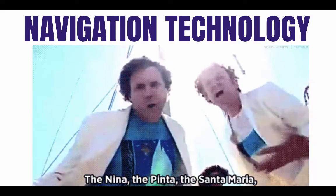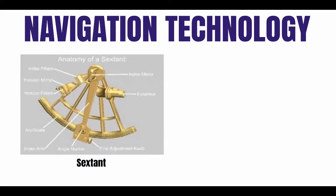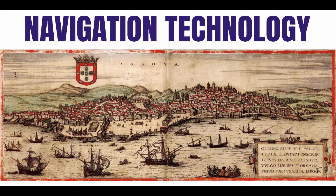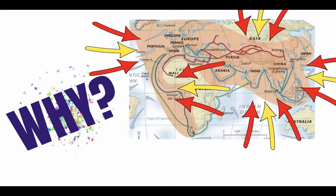Advances in navigation technology made these early explorations possible. For example, the sextant was created, which was used to determine latitude and longitude, and the caravel ship was a small ship invented by the Portuguese. The ship was small enough that it was capable of traveling long distances for exploration of places such as Africa and eventually the Americas. What is important about these and other items is that this new technology and innovations made European exploration possible. We also need to understand why this European exploration takes place.